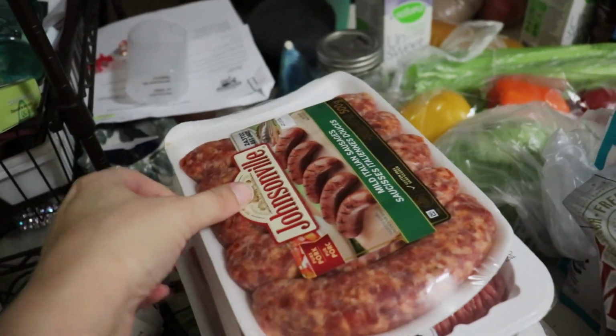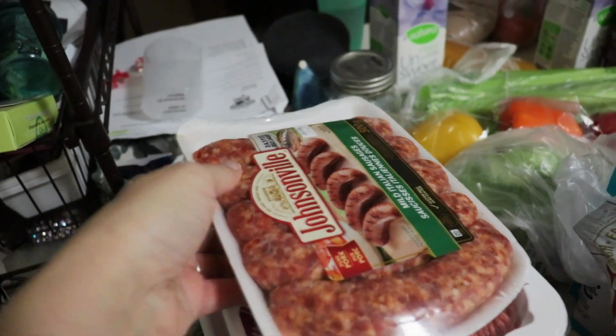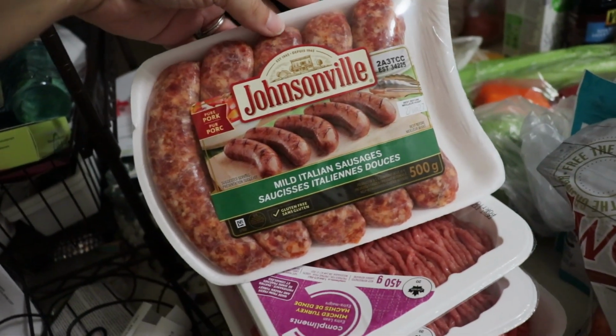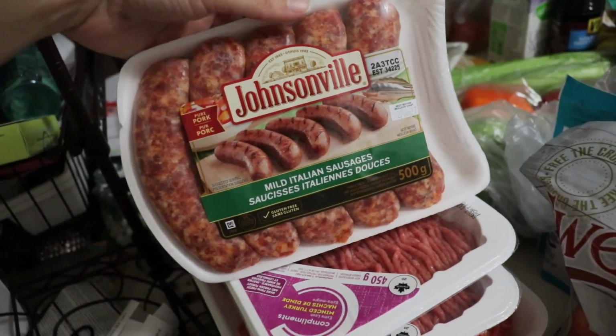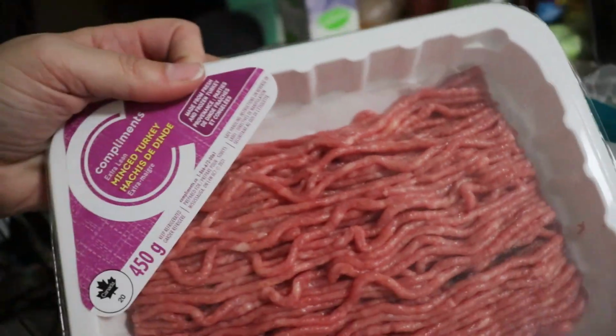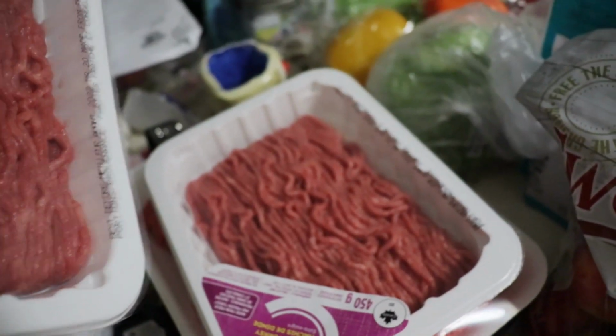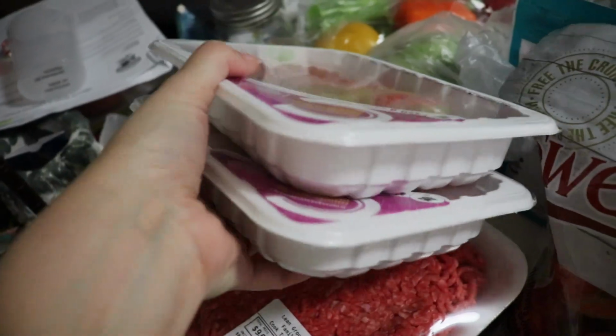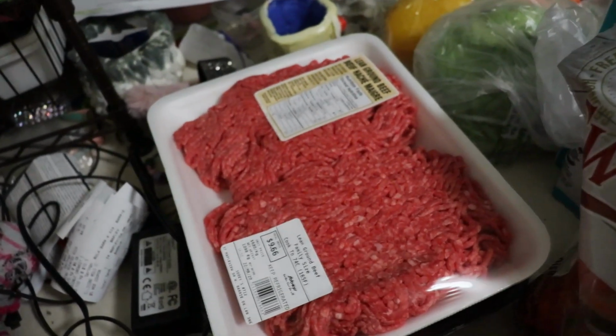Bought some sausages just because they're great to have on hand. These are just mild Italian. I actually prefer hot Italian, but I'm the only one in the house that does, so I'm outnumbered. So we'll go for mild. And then I picked up some, what's this one? This is the ground turkey. Picked up 2 things of ground turkey. I'm going to make turkey meatballs with one, and then turkey burgers with the other, and just stick them in the freezer for fast dinners.